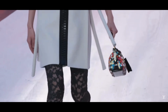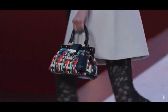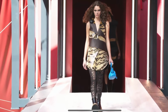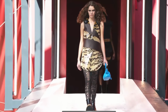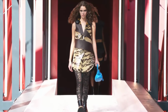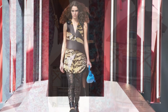Another new design we saw show up on the runway is this Dr. Bag style handbag. This showed up in a lot of different materials, like the woven patchwork one that we just saw, this one here in turquoise. It also showed up in monogram, I believe. So I think we will be seeing this bag show up in stores. It wasn't my all-time favorite style, but this is a new one that just showed up on the runway.